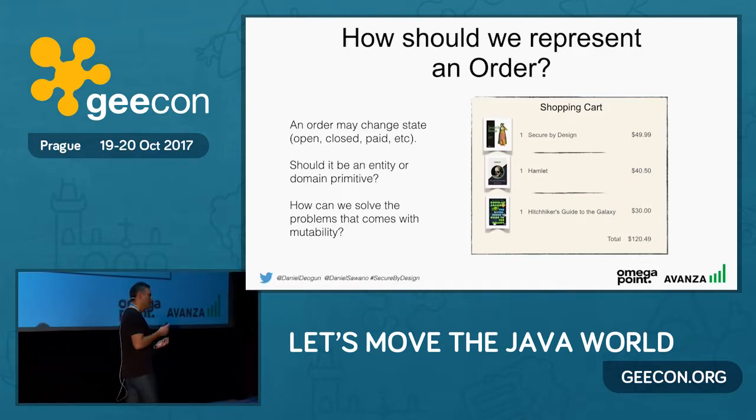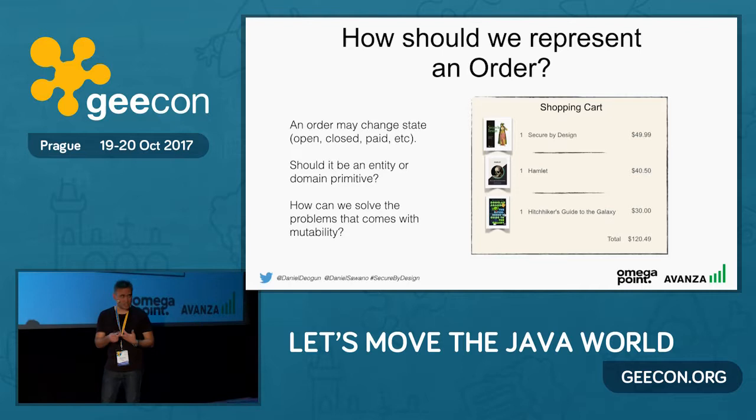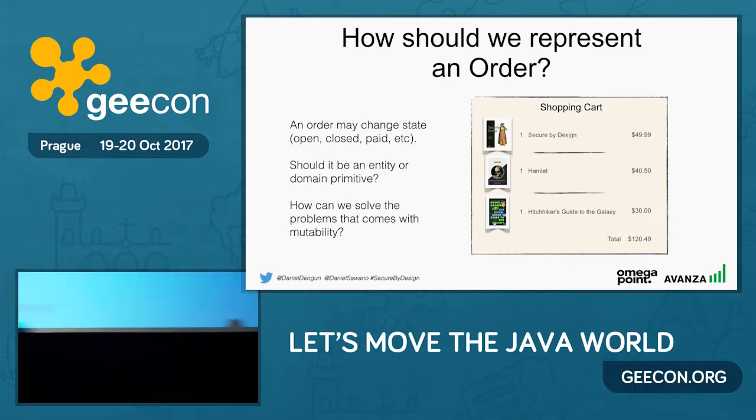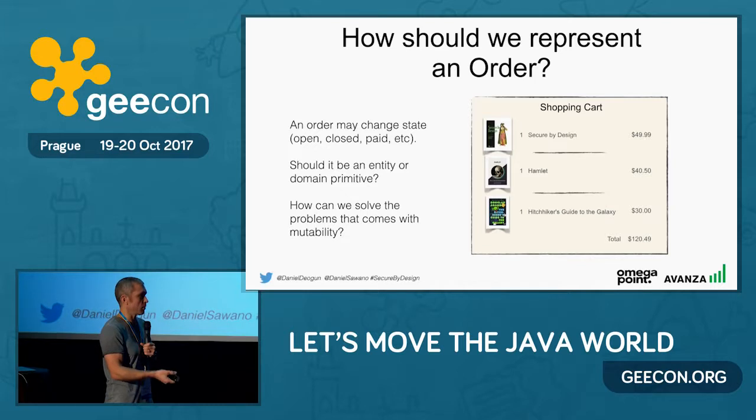Yeah, because an order could actually change state. I mean, you add stuff to it and remove stuff from it, or it can get paid, get shipped, and all those kinds of things, right? It has some sort of life cycle. Okay. So it's mutable, but we need to handle shared mutable state. Because once you've paid it, you don't want someone to add more items to it and so on. Right. So there's a lot of concern there.